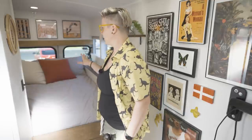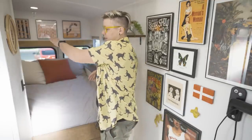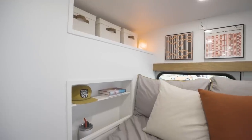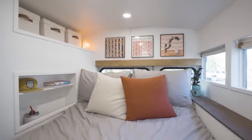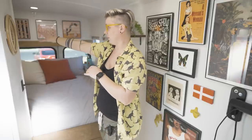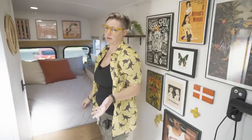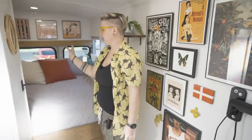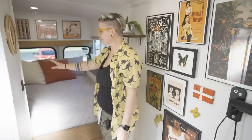So in our bedroom, we have extra storage on top of our garage area because the garage, as you can see later on, has a lot of space. So there would have been a lot of unused space. So we cut it off and we have three storage bins up here, and it really helps with a bit of extra storage. And then we have Korbyn's little bed shelving system in the wall.